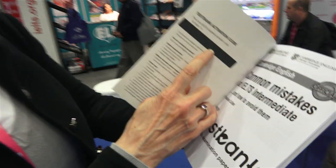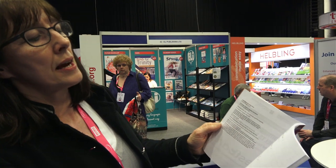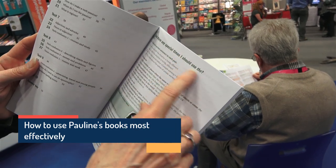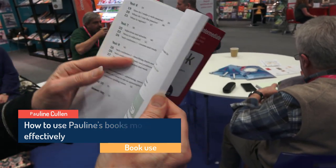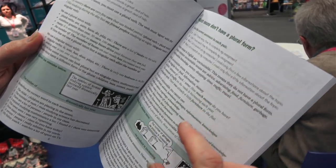So this is why it says test bank. And when you buy the book, you get an activation code here, which gives you access to 4 practice tests. And those are the ones you'll find in Test Book 11. And the Common Mistakes series was written based on studying the most common mistakes made at bands 5 and 6 writing. So there are 30 units, and what each one does, it looks at a very specific mistake. You do some work on it, then it's explained, then there's practice, and then there are more common mistakes, the same pattern, and then a third unit.